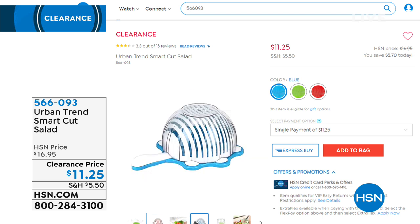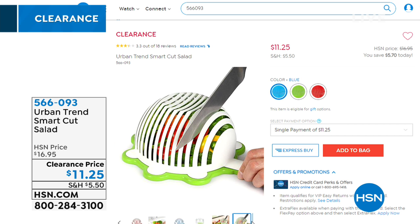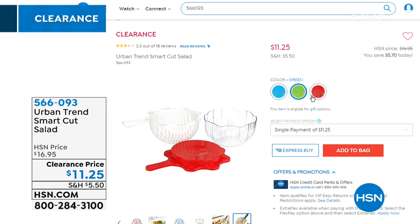This is everything. It's the colander, there you go. It is the bowl, it's the chopper. It even gives you chopping lines so that you can do all the veggies one time with your knife, just like that. You pick a color, blue, green, or red, $11.25 for that. That is the best way to do salads. And salads to me scream summertime, and we're ready for that anytime.